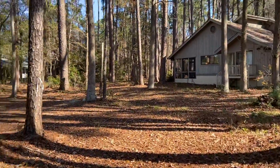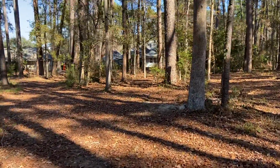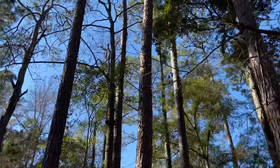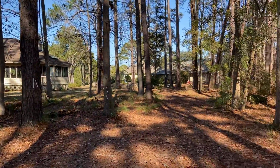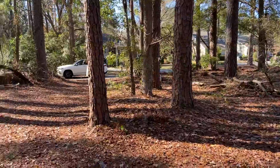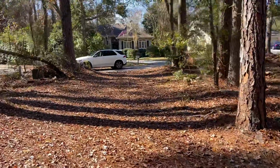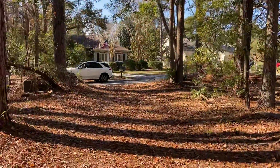So you've got the back of a home there. This is definitely a pretty street. And hopefully this kind of gives you a little idea of the immediate area around Marsh Owl.